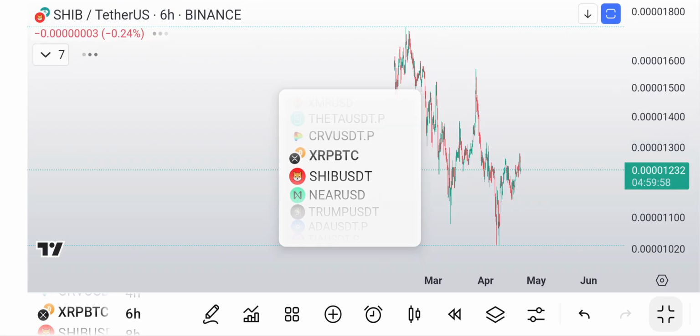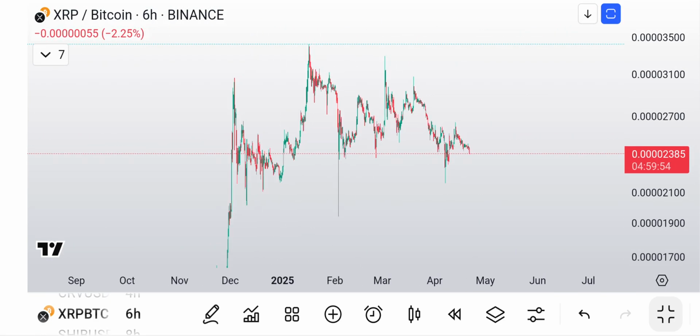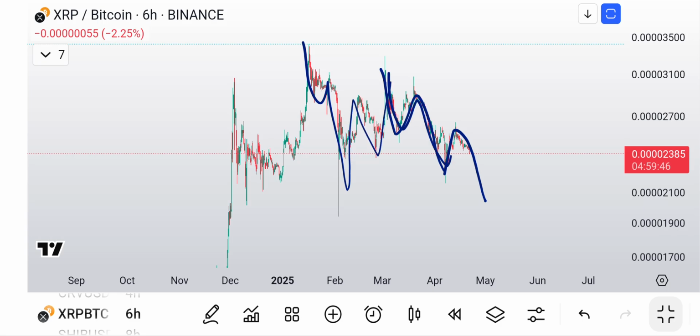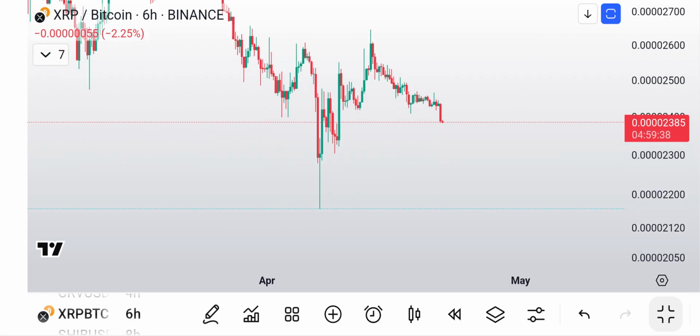But that's just one idea. The other idea would be that this would be like 1, 2, 3, 4, 5. And we would have 3 down, 3 up, and then 5 back down. So that would be an ABC, and then go up. But regardless, I think we will go up. XRP versus Bitcoin looks like a diag. And I'm not sure. It looks like we're kind of flagging out. We'll see how that plays.